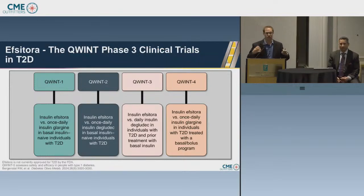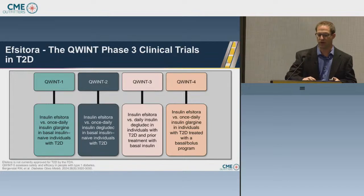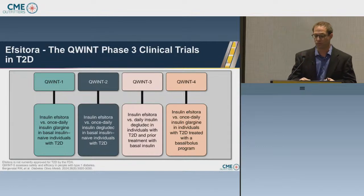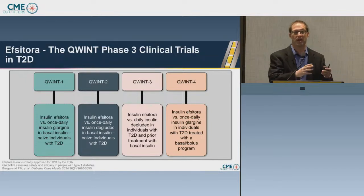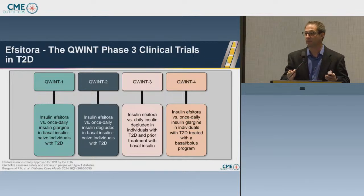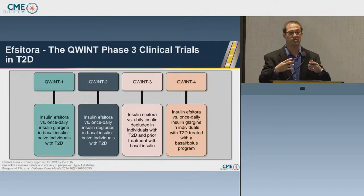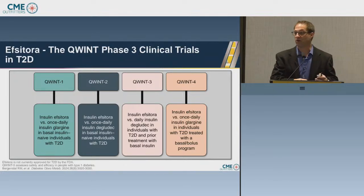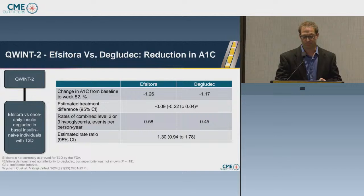So the QWINT trials. These were the trials that looked at Efsitora. There's a 5th trial, QWINT-5, that you don't see here. That was for type 1 diabetes. QWINT 1 through 4 here were for type 2 diabetes, running the gamut of variable patients, those who were insulin naive to those who were on basal or basal bolus already, and a combination of those. They compared insulin glargine and insulin degludec to Efsitora.